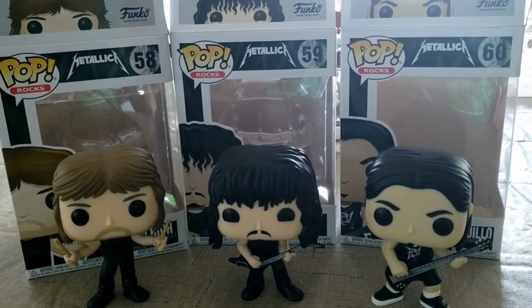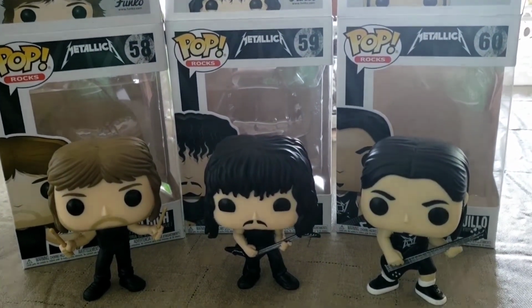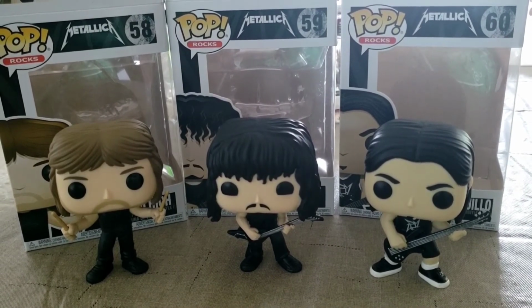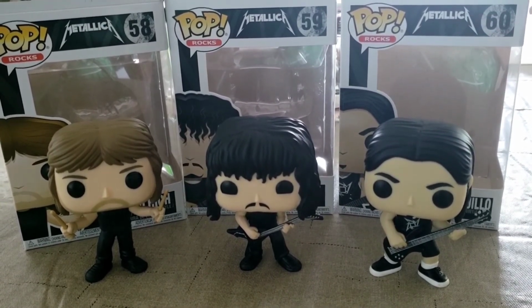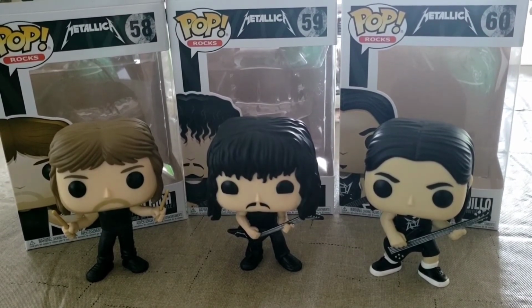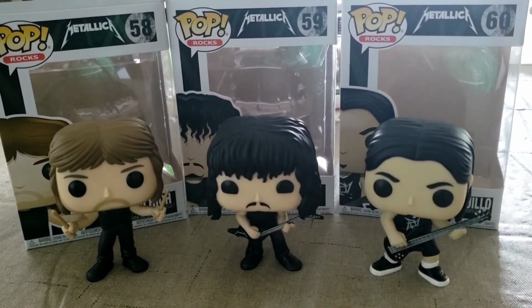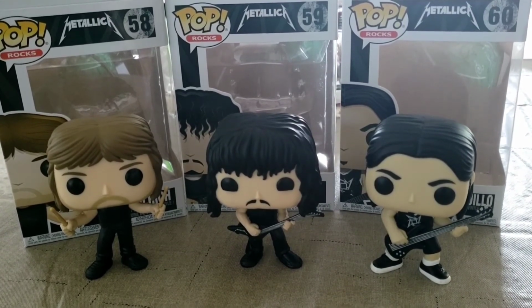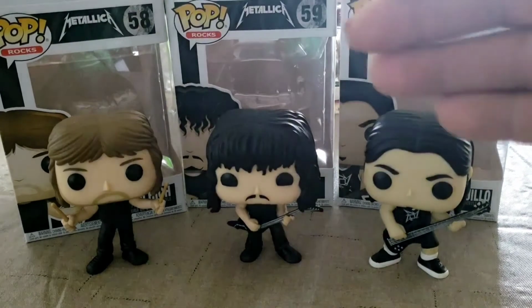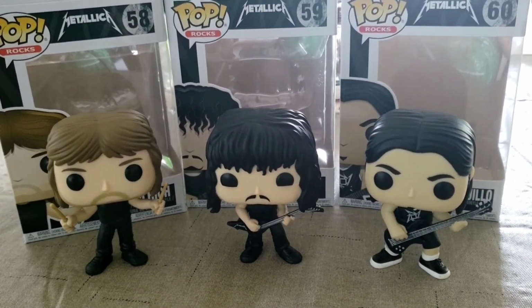And yeah, it's unfortunate they didn't have James, but I will be looking to get James pretty soon, and we'll put these all together. Now, the plan is to build a stage and have these up there, okay? And then build a little drum kit that'll go with Lars, because he'll stand behind it and it'll look like he's playing the drums. And then put a backdrop in there. That's going to be awesome.